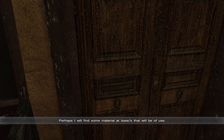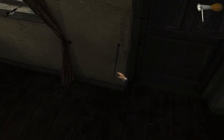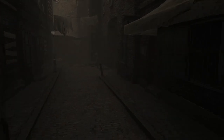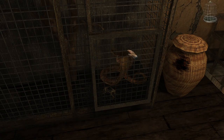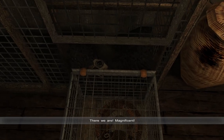There has to be more over here. Perhaps I'll find some material at Isaac's that will be of use. Yeah, exactly. I can't build anything with this. Right by the door. This should do the trick. Okay, anything else? Snake pole, okay. I need something. Yes, it's here. I got it. No, I can't do that. This cage will do the trick. The mesh is small enough. Okay. There we are. Magnificent.